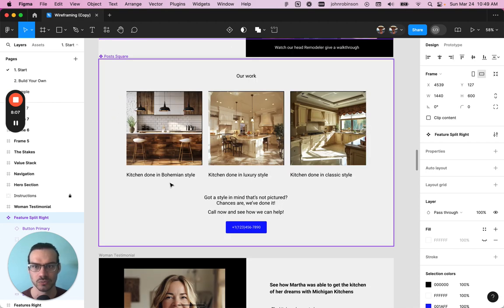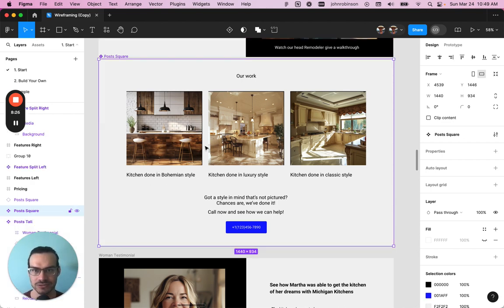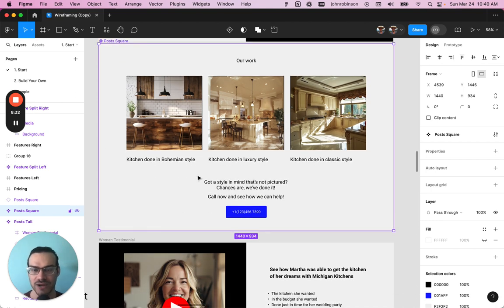And then show off some of your work. Show off 3 to 5 examples of the most common orders you get from your target demographic. So it's probable that you do certain styles in your kitchen or certain sizes, and you want to put those up front and center so that it attracts them like a moth to a light, right?